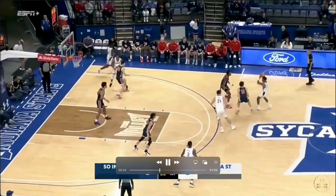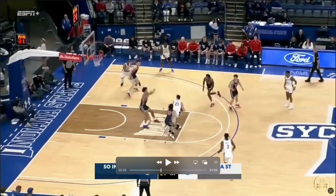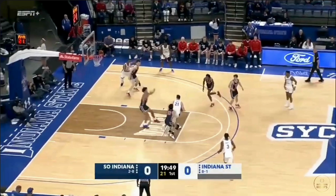Let's go to this next play here where Avila is on the short roll. Is he going to A, kick it to the wing out here, B, pass to the cutter right here, or C, score himself? I will give you 5 seconds to guess this one. Let's roll the clip.